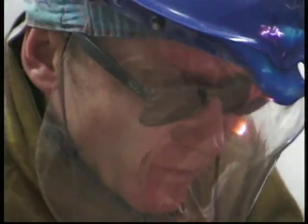A true challenge in working in this manner is that it is impossible to change the images once they are laid down. At 2200 degrees, there is no erasing and no second guessing.